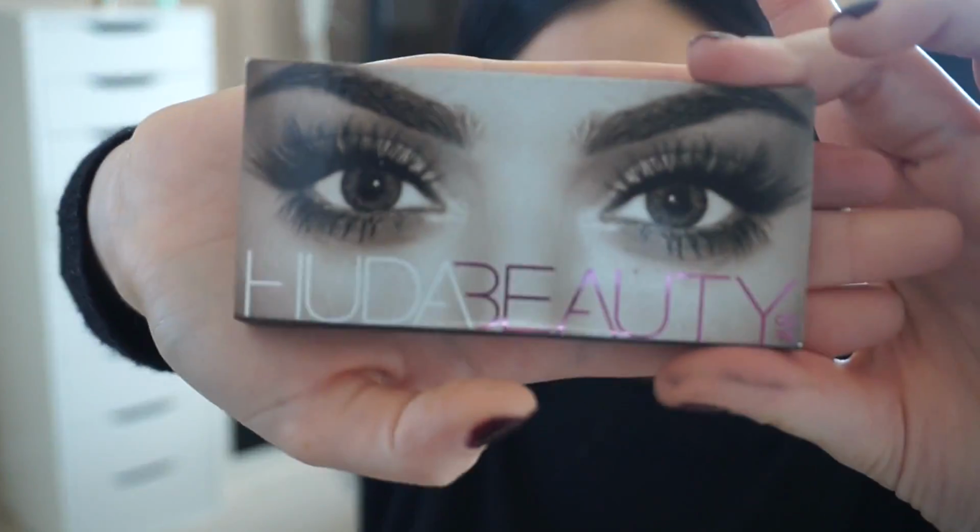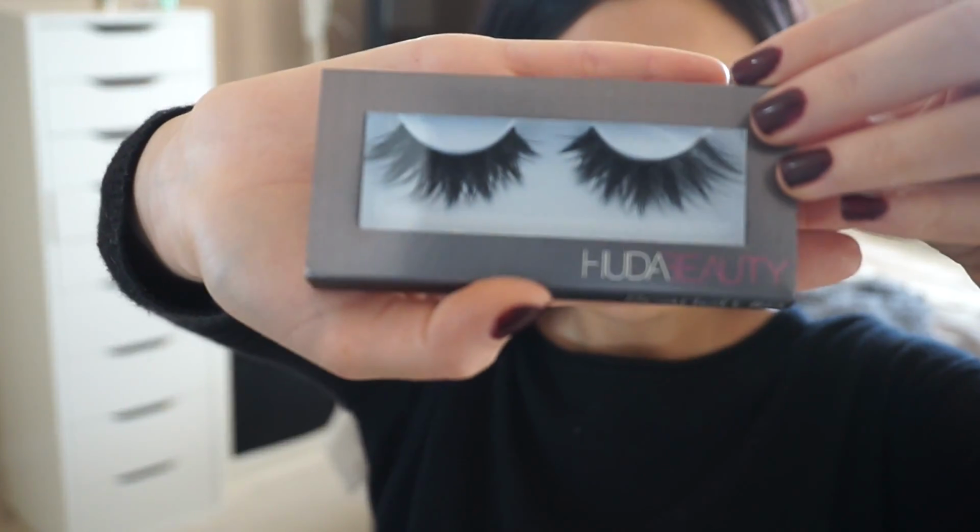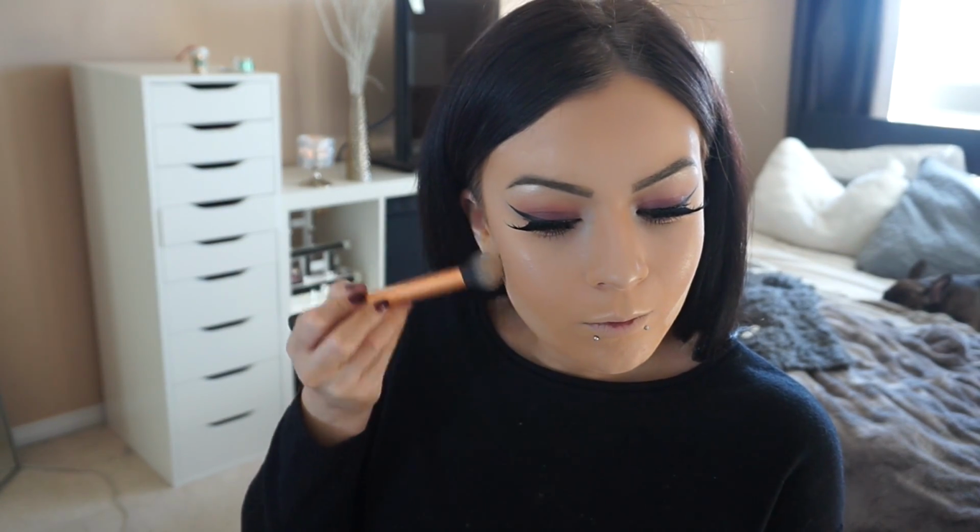You don't have to use fake eyelashes for this look. I think it looks good without it, but today I want to try these out. These are the Scarlett Lashes by HudaBeauty. I haven't used them yet, so I was excited to try them. Now I'm just dusting away that powder with a Real Techniques brush.